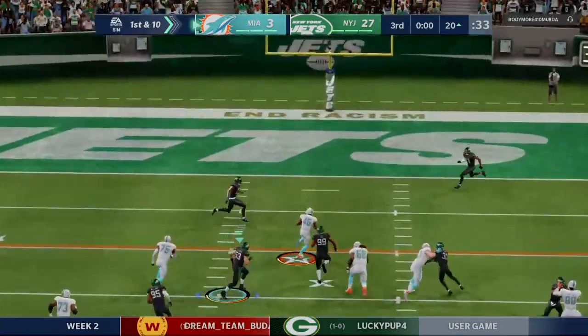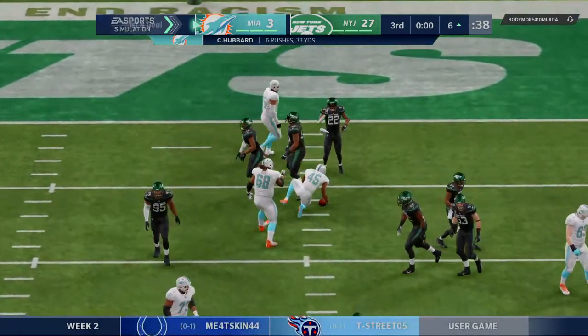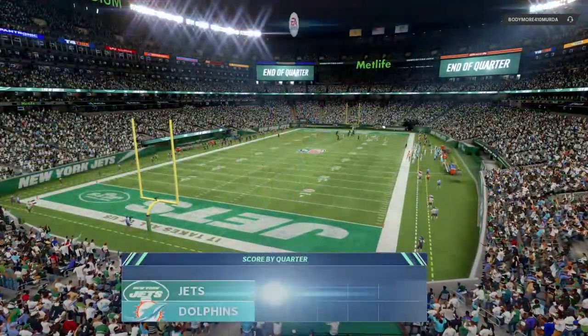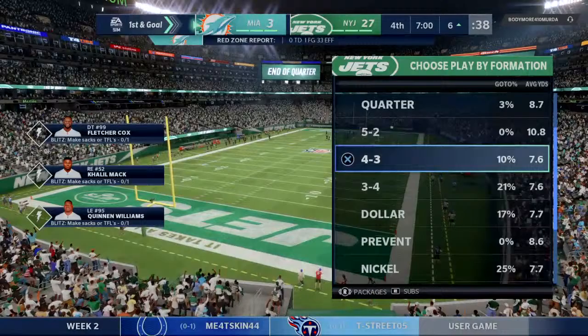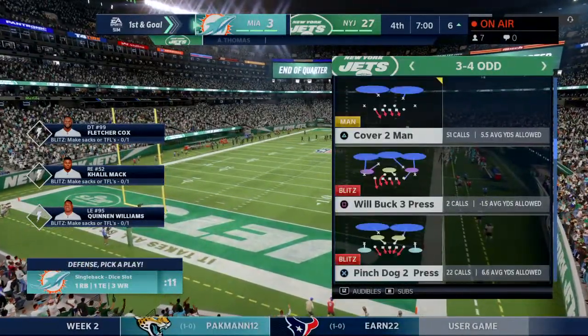And he'll give it here to his running back. And he'll go down, and that will do it for the third quarter of action. One quarter remains here in this Thursday night matchup. You're watching the NFL on EA Sports.